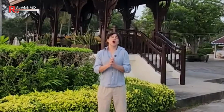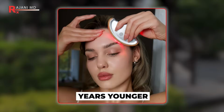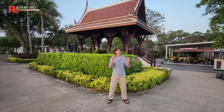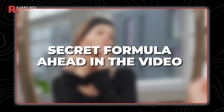So today I'm talking gua sha, a way to create your face. I did say create years younger using an ancient Chinese technique. An exact formula, the gua sha cheek lifting technique that I'm learning and perfecting, but I'm going to give you the formula today. You can create your face years younger.